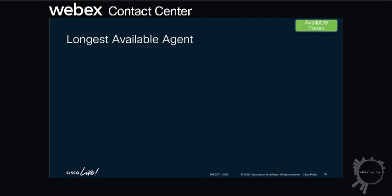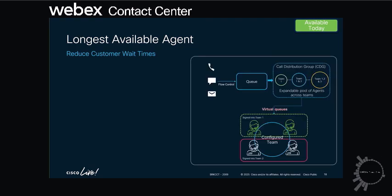Longest available agent, let's look at that. It's available today. So when do you use that? If you want to reduce customer wait times. So this is a complicated picture, but very easy to understand though. So you see the contacts coming in using flow control. It enters, you put them in a queue. And as I said, in the queue, you add Webex Contact Center teams as a queue configuration, team 1, 2, and 3, let's say. So it tries to find for this given contact if there is an available agent with team 1. Let's assume they're all busy handling other contacts.